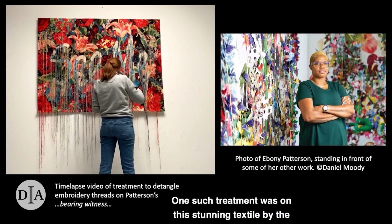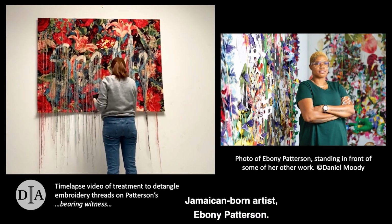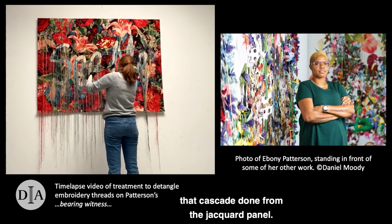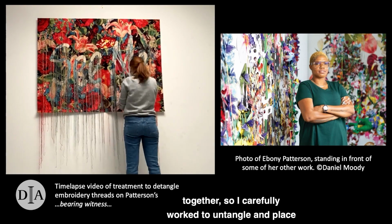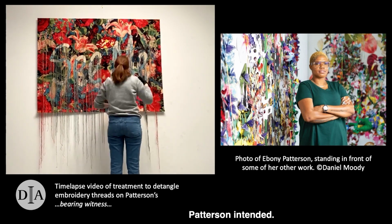One such treatment was on this stunning textile by the Jamaican-born artist Ebony Patterson. The piece has dozens of knotted embroidery threads that cascade down from the jacquard panel. In storage, some of the threads had become tangled together, so I carefully worked to untangle and place each one in order to show the work the way Patterson intended.